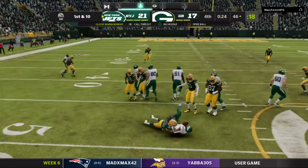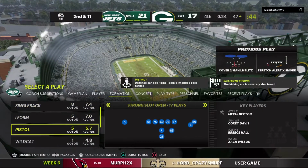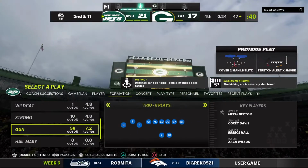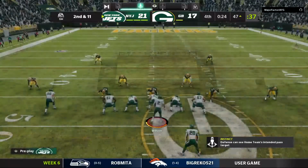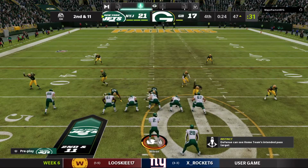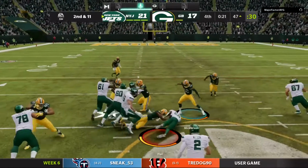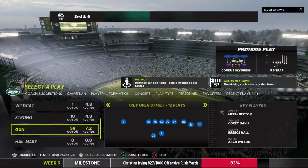Now a handoff as they run left side. And he is met in his tracks behind the line of scrimmage. Now the Packers going to go ahead and use the 2nd of their timeouts as they'll stop the clock with 24 seconds to go in the game. After the loss to start out, here's 2nd and 11. From the gun, he'll hand this off. And he's going to get this one down near the 45-yard line.